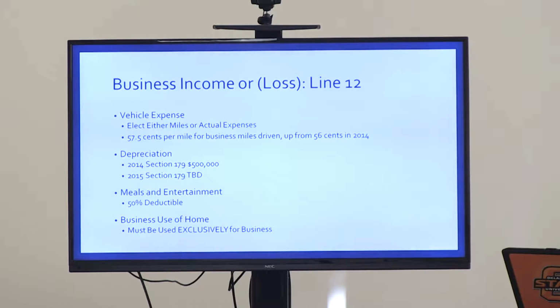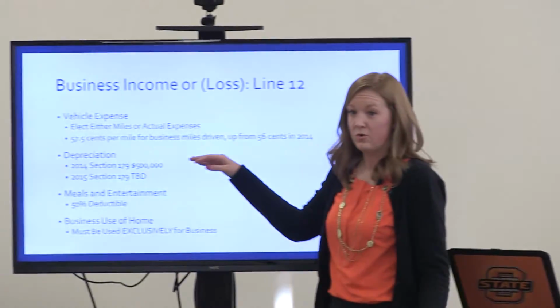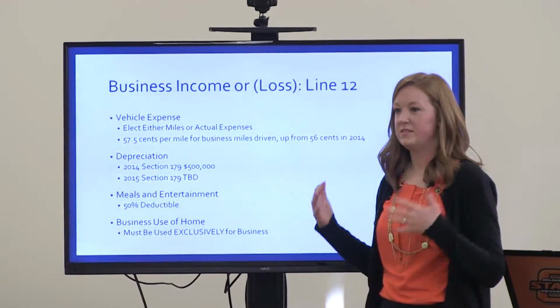Currently, the Section 179 depreciation was set for $25,000 for this year. In 2013, it was $250,000, and so they signed into law on December 19th that you could take up to $500,000, which is kind of hard if you're trying to plan your business and buy equipment.